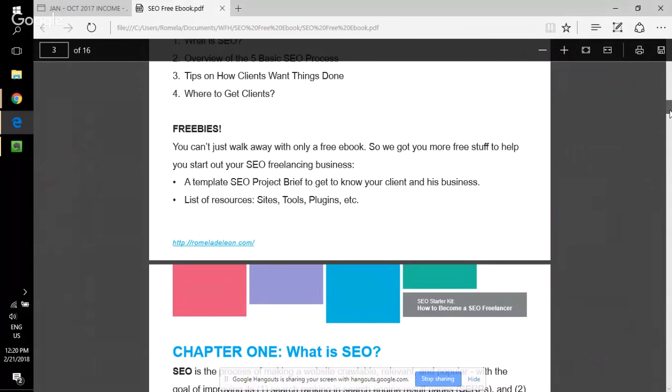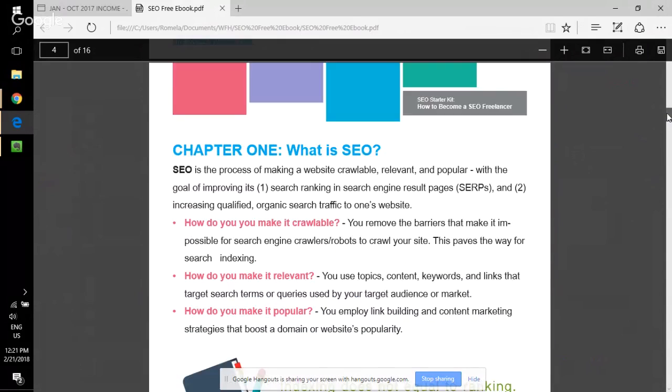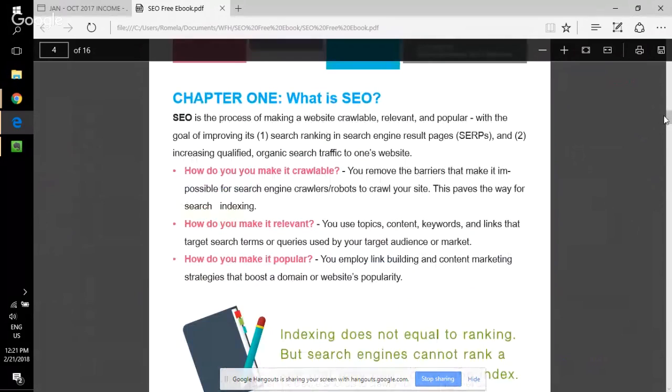You'll get a template SEO project brief. This is a document that you give to your client. This is like a list of questions that you give to them, and this shall help you formulate a better SEO strategy, a better plan as you get to know their business better. And then I'll also share some of the resources, sites, tools, and plugins that I use in my SEO work. Okay, so let's start off with chapter 1.